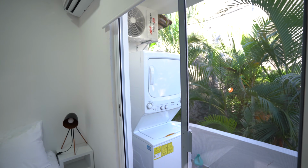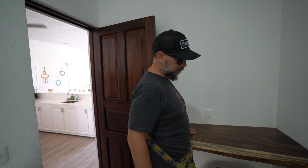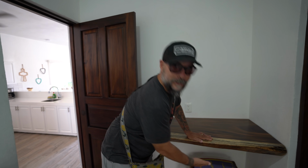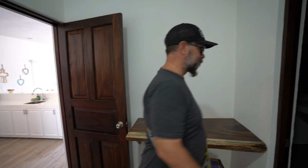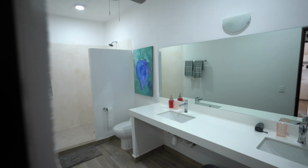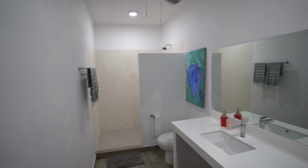Got it. And there's the laundry. And then we got laundry out there. People come, they may have to work, so a little workstation. The guy came, put it a little too high, so he's gonna come back and just drop it to seat height. And then you got the beautiful master bath here with like 2 sinks. Yeah, it's huge.